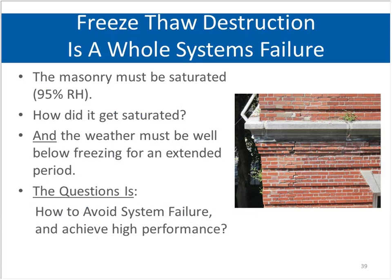In looking at the threat of freeze-thaw destruction, it is important to recognize that it is a whole system's failure. Two things need to happen together. The masonry must be saturated, and the weather must be well below freezing for an extended period of time. So one of the questions we'll face here is how do we avoid freeze-thaw and still achieve high performance? We may not be able to control the outside temperatures, but we have a lot of control over preventing saturation of the brick. And this is one of the main places we'll focus.